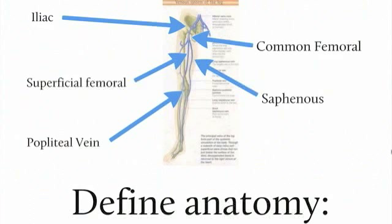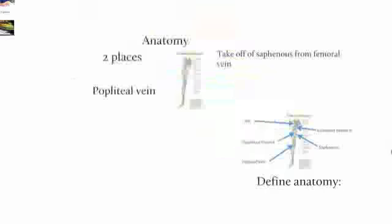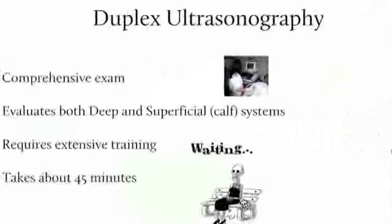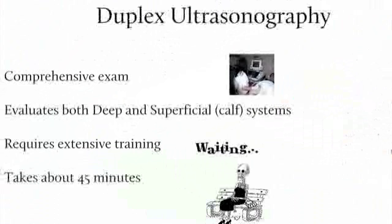To be clear, this is very different than a consultative exam that you send your patient over for that takes forever. That's duplex ultrasonography. They scan all the way through the deep and superficial systems, and actually the deep calf muscles, the distal part there, those branches. This requires a lot of training, and it takes a lot of time, about 45 minutes to do this.